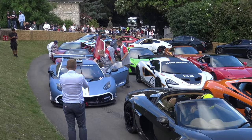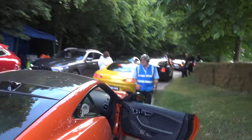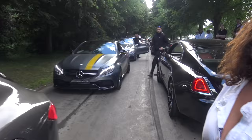Obviously here is our car, the 570. But this stretches two lanes deep, all the way up this section here, and it just keeps on going. It is just a barrage of supercars. Supercar after supercar after supercar, two lanes deep, and yeah, it is what I would say a magical experience.